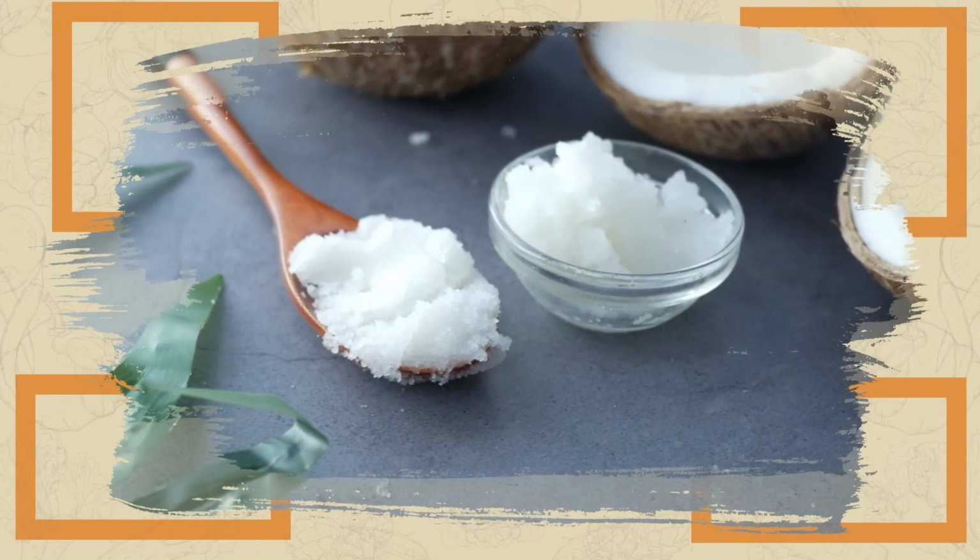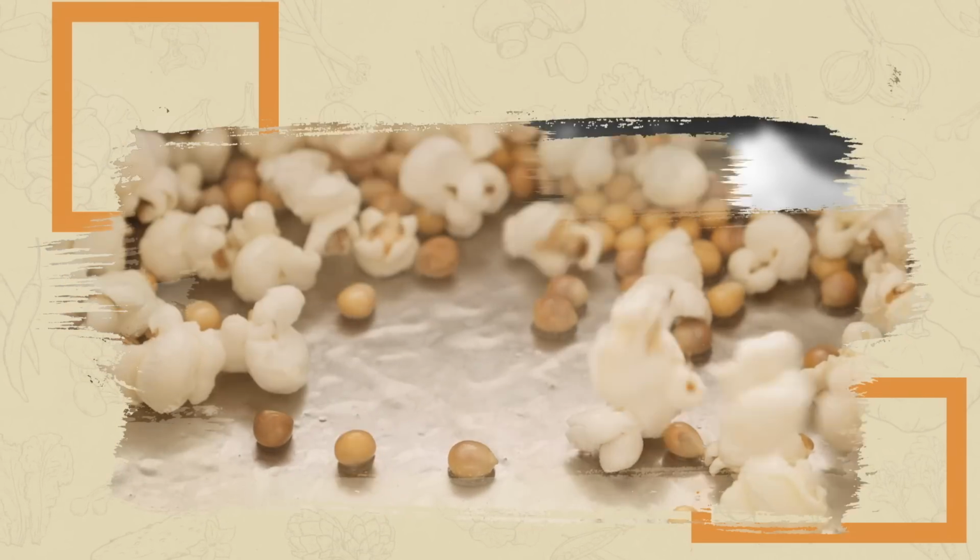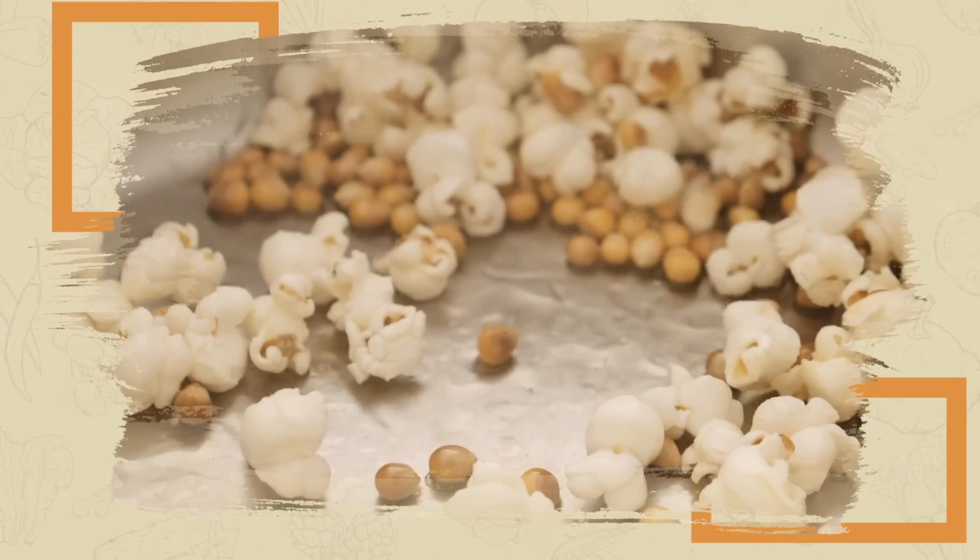You can use a spoonful of coconut oil daily for sautéing vegetables, meat, or fish. You can drizzle some melted oil on air-popped popcorn or use it in baking.